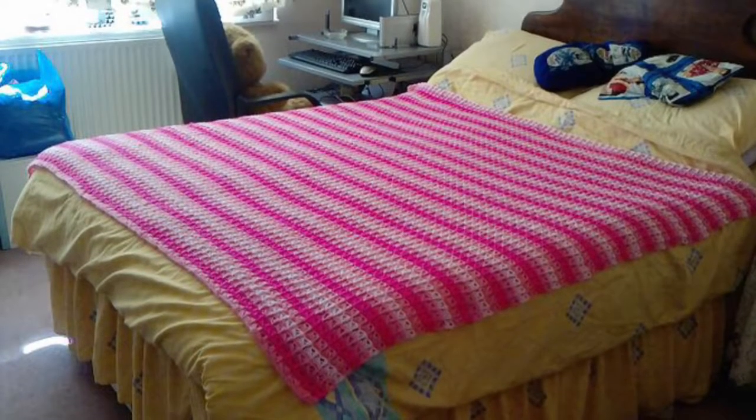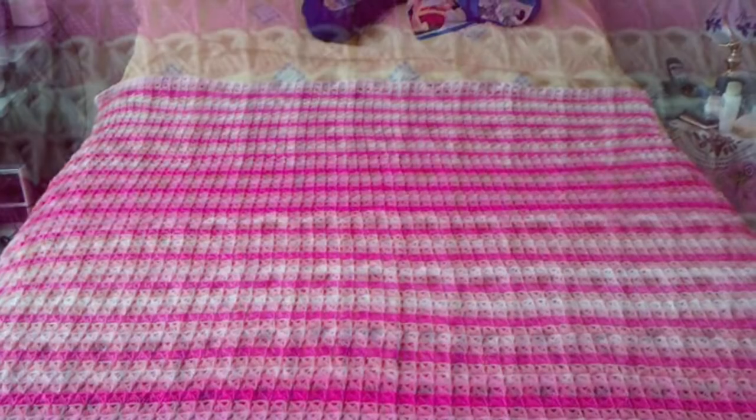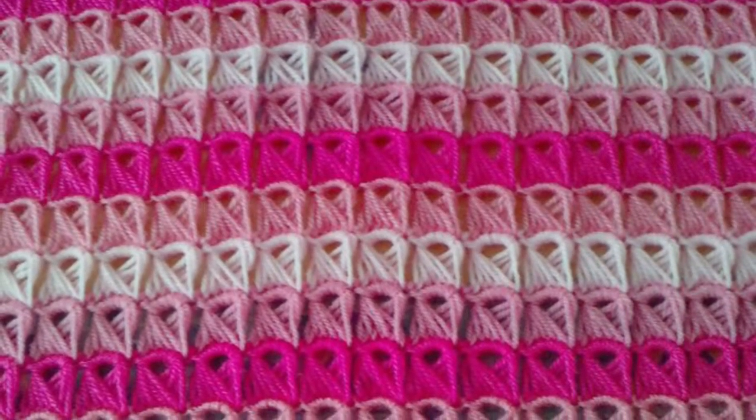I actually did her a broomstick lace blanket, which came out really pretty. Took an immense amount of work because I was only just learning broomstick lace, and that was the first project I did. But it came out lovely. I might be able to show you a picture of it because I had it on my Facebook page at one point. Let's see if I can find it. What I'll do is I'll find it and I'll add it in the picture here. That'd be easier. I might see if I can find the rest of my pictures and do a video of the blankets, maybe for Vlogmas.